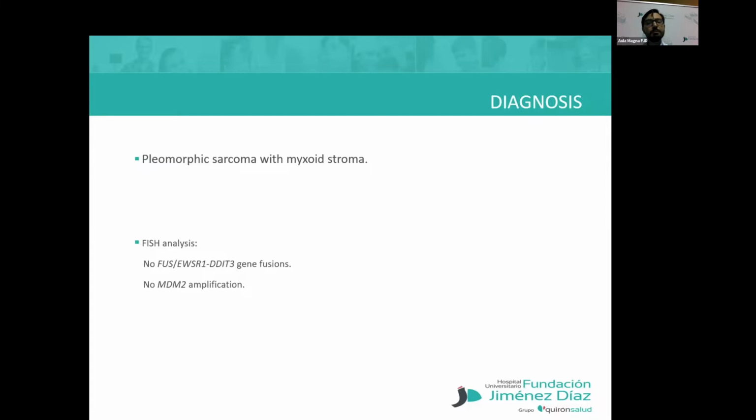And after that, because of the entity that we're going to talk about, we performed FISH analysis, where we see that the tumor had no FUS, EWSR1, DDIT3 gene fusions, nor MDM2 amplification. The FUS or EWSR1 DDIT3 gene fusion is typical of myxoid liposarcoma. MDM2 amplification is the hallmark of well-differentiated liposarcoma and dedifferentiated liposarcoma.